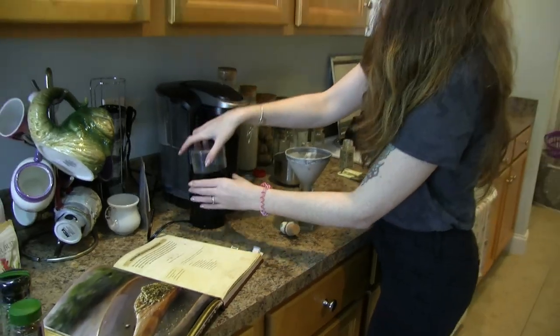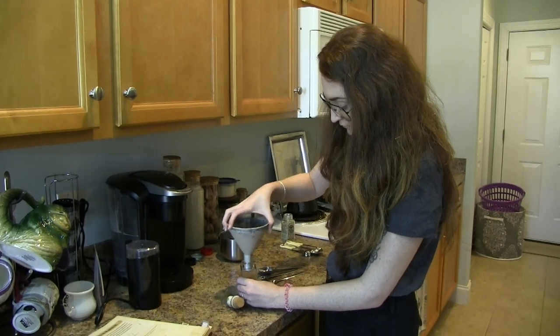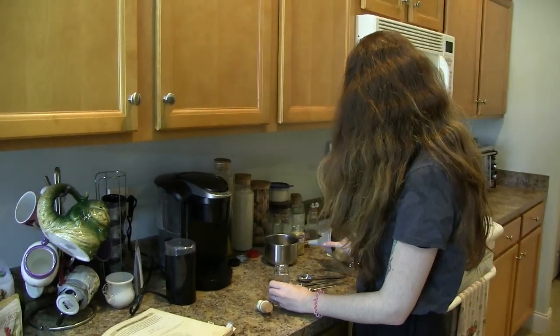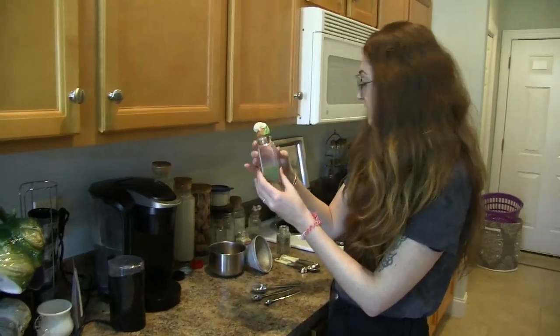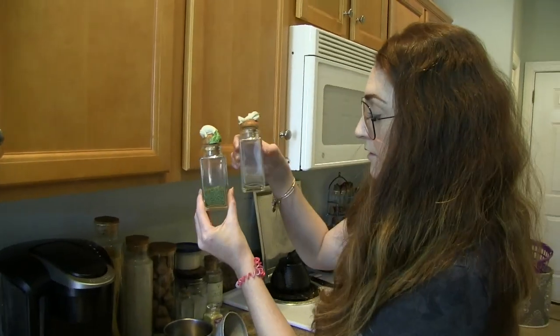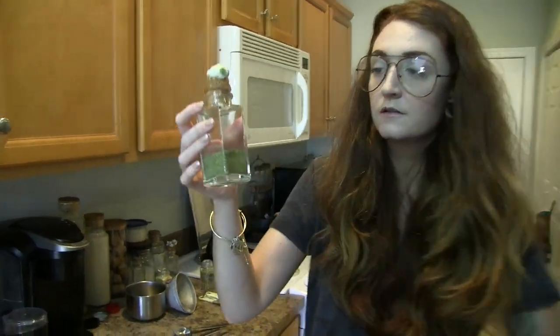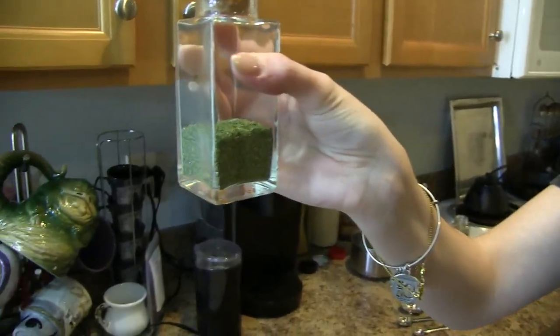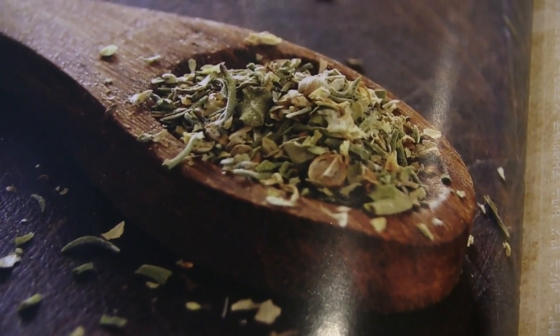So we have our second seasoning. So you guys can see they all make about the same amount. I think there's a little bit more of that one. But yeah. Last but not least, we have our Imperial seasoning.